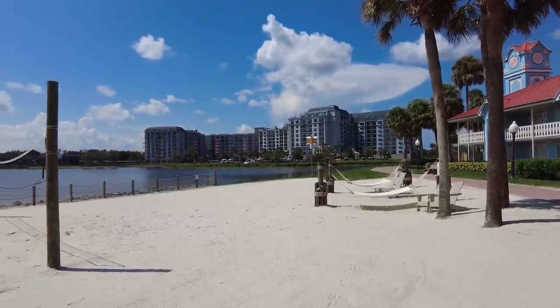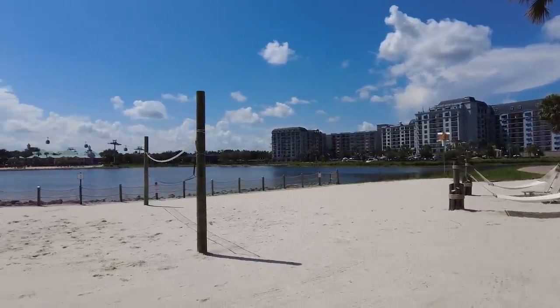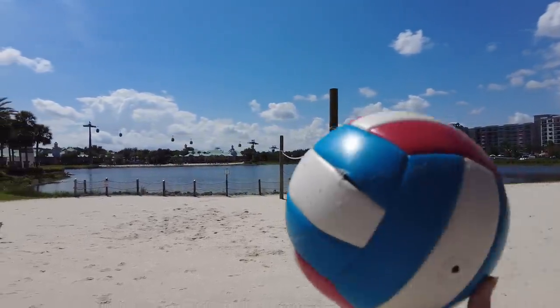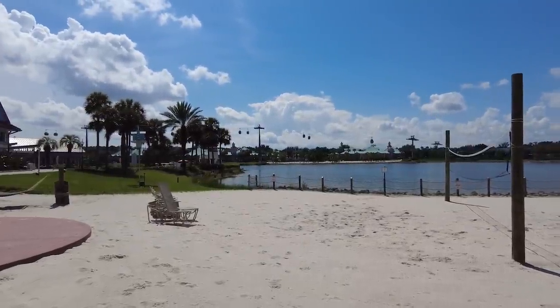This is all free to guests who are just kind of hanging out, even if you're not staying at the resorts. But again, just kind of be kind, be courteous. If somebody else is wanting to use a hammock or play with the volleyball, you know, enjoy your time, but then after a minute, give everyone else a chance too.